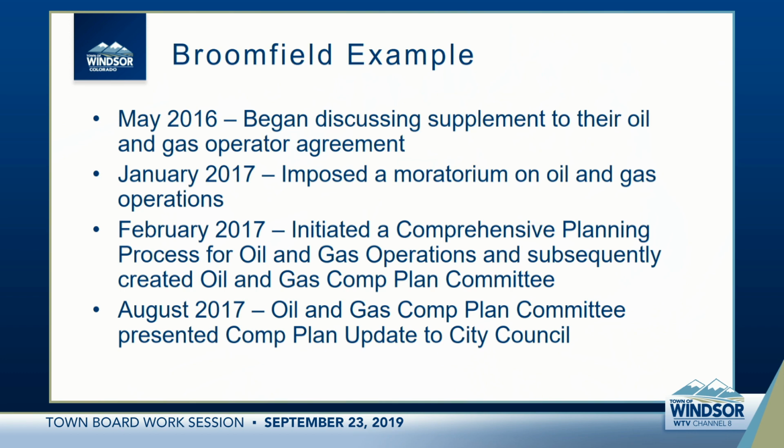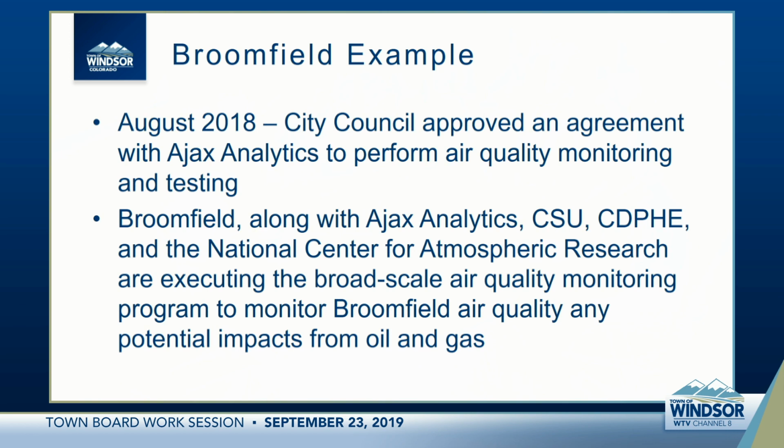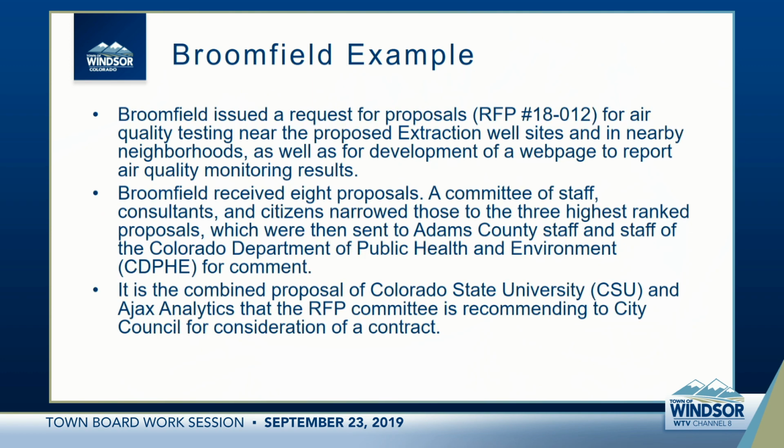They had a moratorium and they decided to put together a task force and update their comprehensive plan to address oil and gas. And in 2018, they approved an agreement with Ajax Analytics, CSU, and they're also working with CDPHE and the National Center for Atmospheric Research with their air quality monitoring program. They issued an RFP, they received 8 proposals, and they went with CSU and Ajax Analytics.